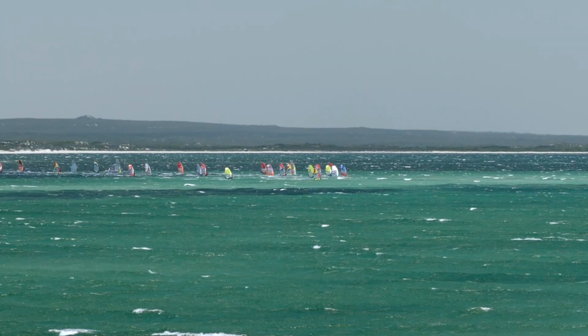We've got 52 competitors, a really good turnout. They had 25 last year, so they've doubled that. The course today is a giant downwind slalom.